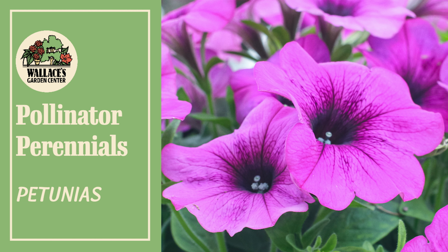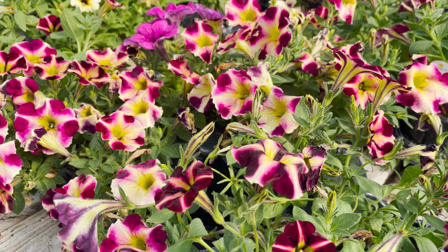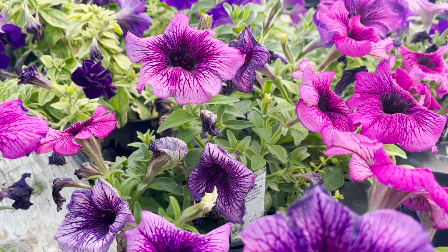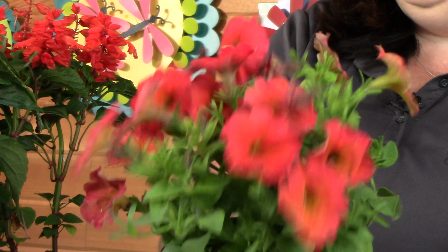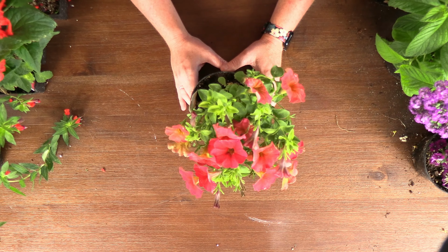One flower annual that you just can't ignore, of course, is petunias. They do so many things in our garden. They provide so much color. They're great for baskets. They come in every color of the rainbow, and they are also good pollinator plants. So when you get going and start planting, consider putting some petunias in your garden for awesome color and for the pollinators.